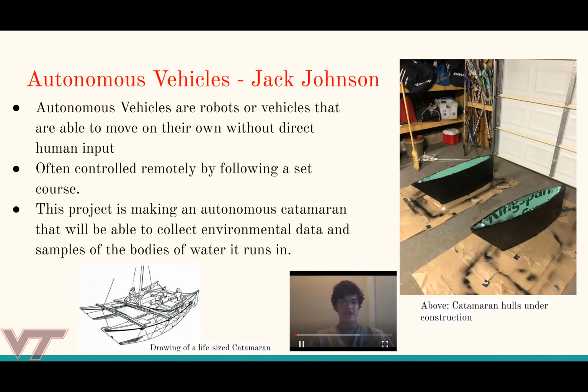Alright, my name is Jack Johnson, and my project for this internship was autonomous vehicles. And autonomous vehicles are robots or vehicles in general that are able to move on their own without direct human input. So you can still have humans sort of setting where it's to go, but the human is not controlling it. It is running by itself for the motion.